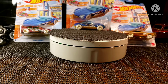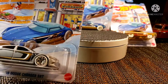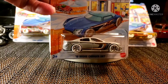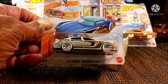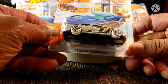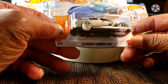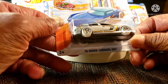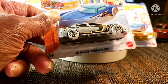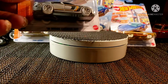The next one, guys, is the Dodge Charger SRT. Like I said, eventually I will find the fifth one, but it's no big rush right now. I just happened to see him there, which was surprising.